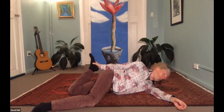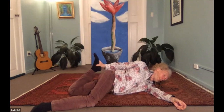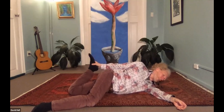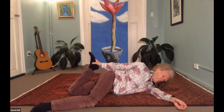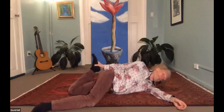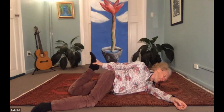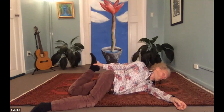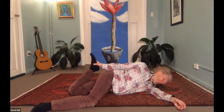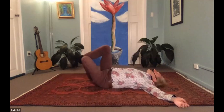And notice how when you're doing that, that's moving your pelvis, your upper leg, and the rest of your spine. Probably a bit easier if you have your head in the air, to feel that movement through the whole spine, where it's that sideways movement. And then roll onto your back, still holding on to the foot.